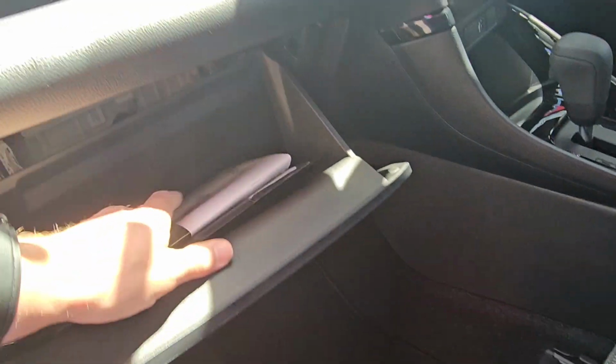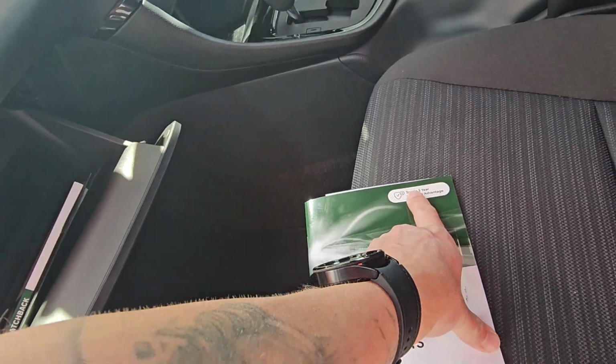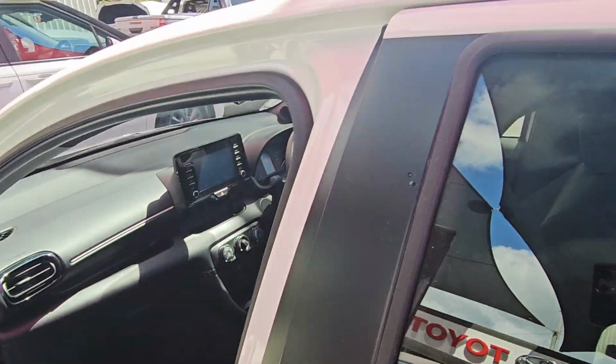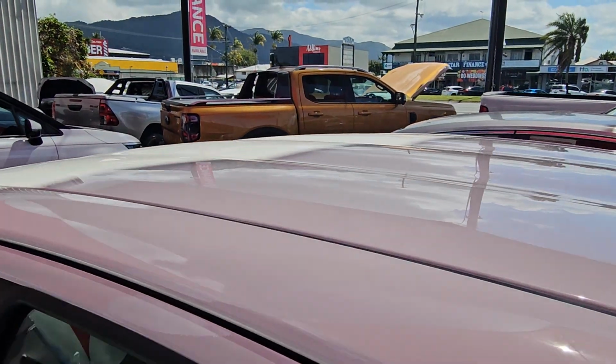Now we do have all your manuals, service books, logbooks, the whole works all on the inside here. Like I said, it hasn't even had a service yet. It's literally done a bit over 100 kilometres, so it was by us. But you've got the balance of your Toyota 5-year factory warranty, one of the perks of buying such a brand new car. So about 2028 somewhere there.